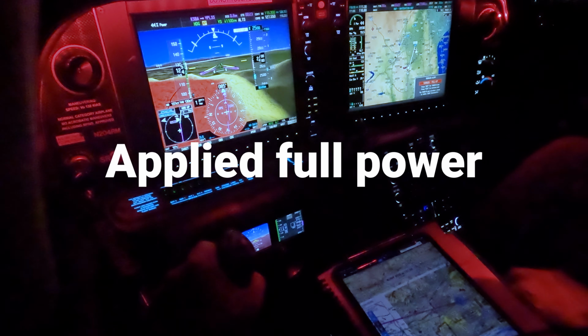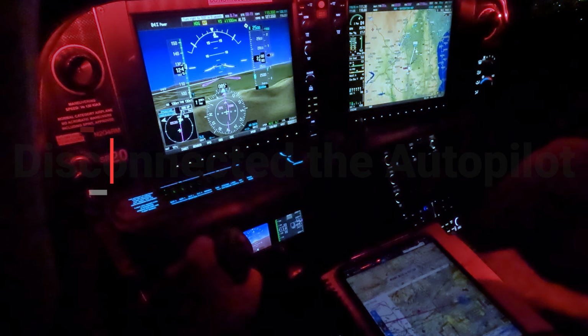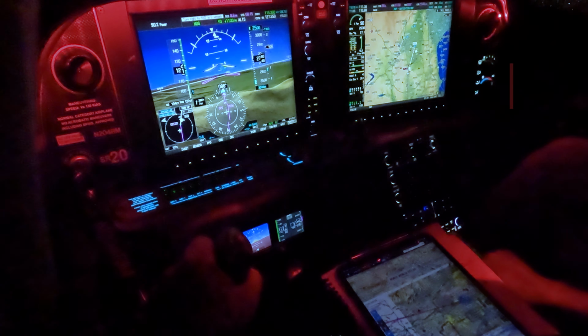Tower, mission caution, terrain. Caution, terrain. Terrain. Pull up. Pull up. Caution, terrain. Altitude.